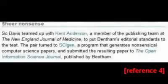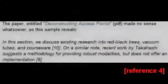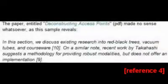So Davies teamed up with Kent Anderson, a member of the publishing team at the New England Journal of Medicine, to put Bentham's editorial standards to the test. The pair turned to SCIgen, a program that generates nonsensical computer science papers, and submitted the resulting paper to the Open Information Science Journal, published by Bentham. The paper, entitled Deconstructing Access Points, made no sense whatsoever, as this sample reveals.